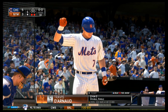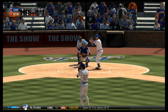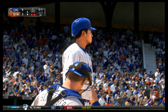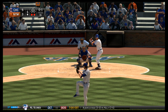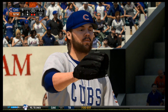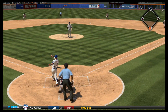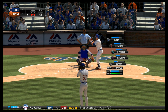Travis d'Arnaud will stride in. He singled in his last plate appearance. Here's the first pitch to him. First pitch hacking here, and that's the first strike. 2 out, nobody on. And the pitch. That's over, but low. It's a ball and a strike. Now the pitch. Swing and a ball hit softly on the ground, but this will get foul. It's a ball and 2 strikes.